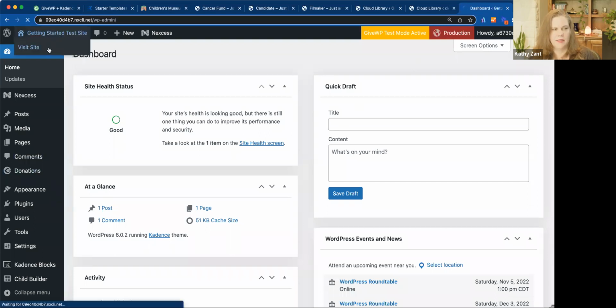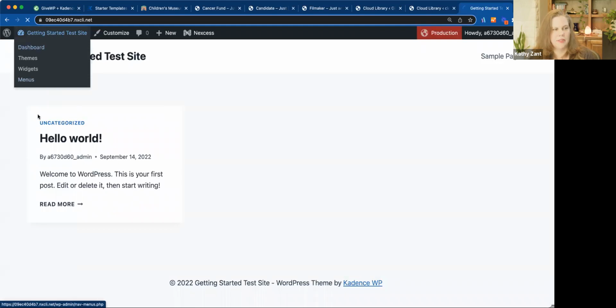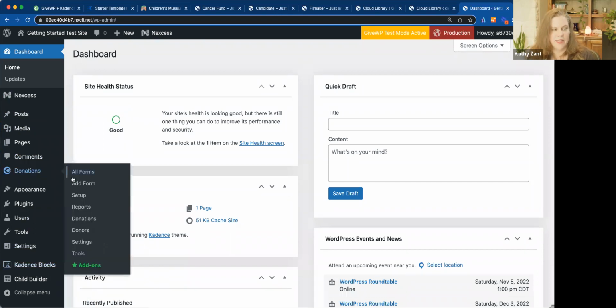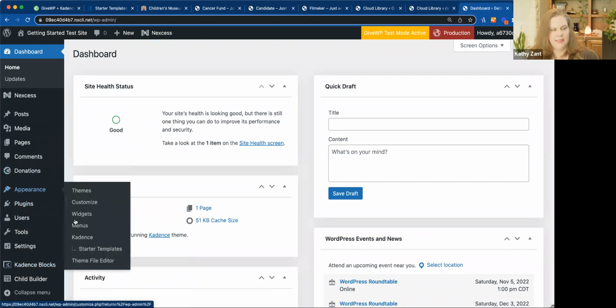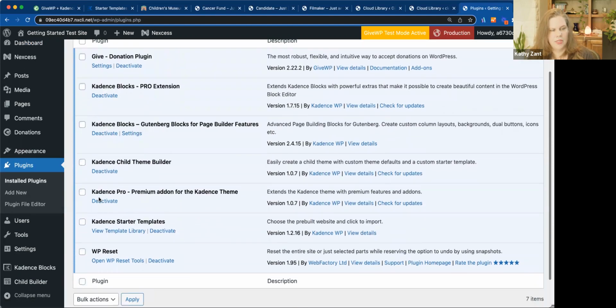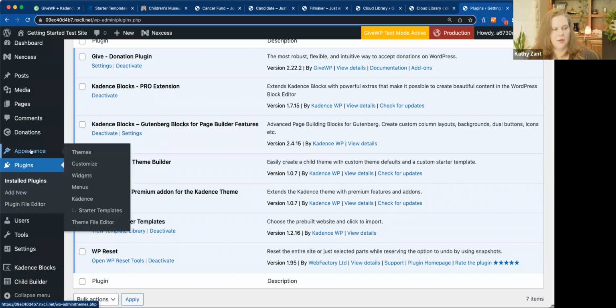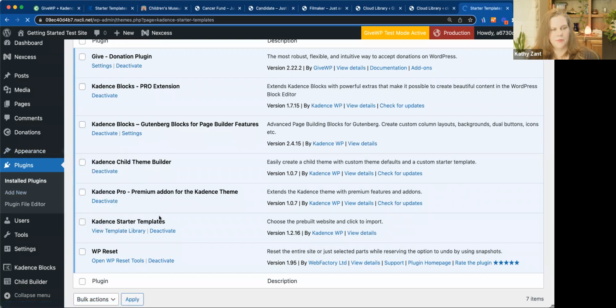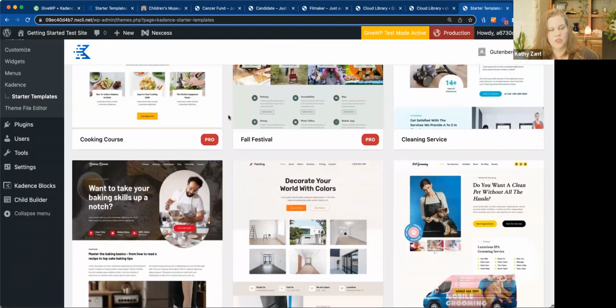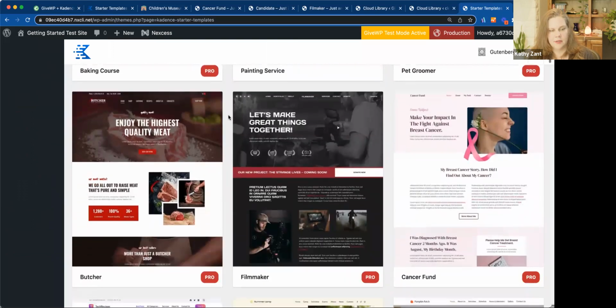Let me make sure that the site is not already, okay, yeah, this is just a generic site. I've got Kadence installed on it, Kadence Blocks installed on it. I've got Give installed on it, but we don't have any design. First, you'll want to add the Kadence Starter Templates plugin, which is freely available in the repo, just like Give is. You can just install that plugin, and that will give you Kadence Starter Templates right within your dashboard, where you can pick out whichever starter template you would like to get started with.